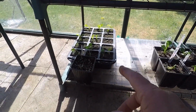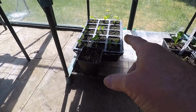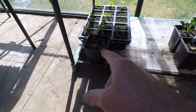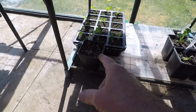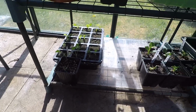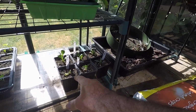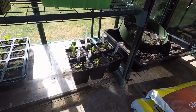Down the bottom we've got hollyhocks there. That was a cutting I took off a bush. I don't even know what the bush is called, but it had a root on it, so I thought, well, put it in a pot, see what happens. More dahlias over there, they're looking okay, apart from that one, it's looking a bit ropey, but we shall see.